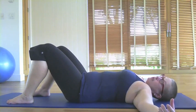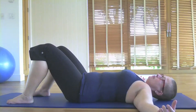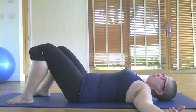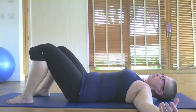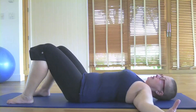so as I'm breathing, my ribs are actually expanding. I feel them pushing into the floor. They're pushing out towards my armpits. My chest lifts a little bit. And as I exhale, I feel everything pull back down and in towards my waistline as my abdominal muscles pull in. So think of breathing as really a primary abdominal exercise.